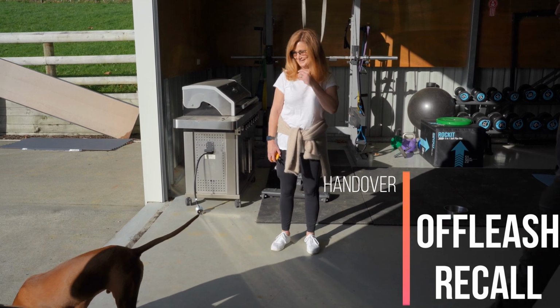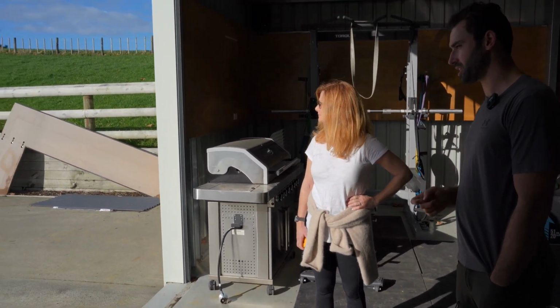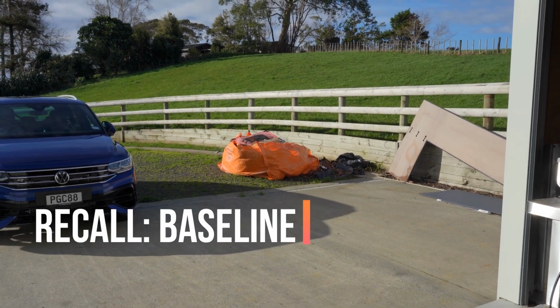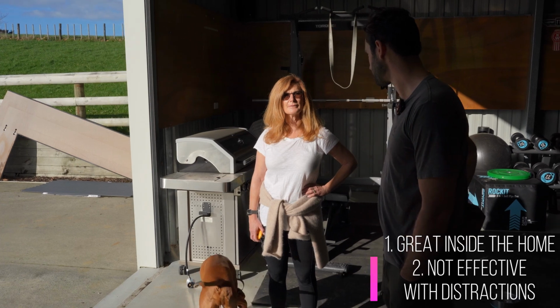Sweet, we're gonna go now take him for a hoon up here. It is a little bit wet, not too bad, but we'll go up there. What was his recall like prior? Great at home. Not great on the beach. Like new things or like distractions? Smells, that kind of thing.